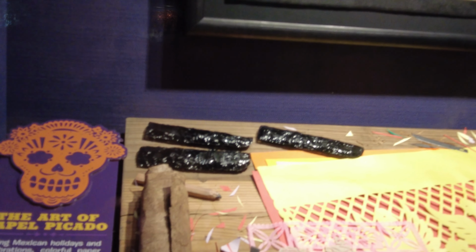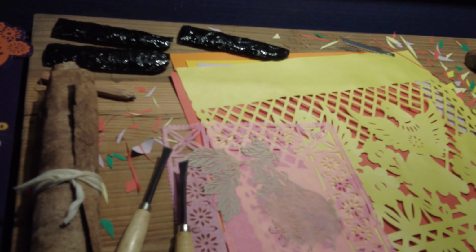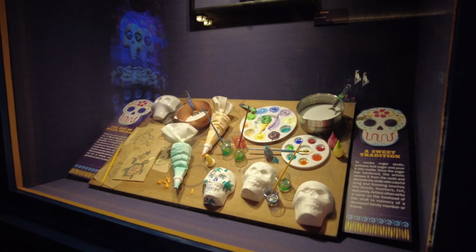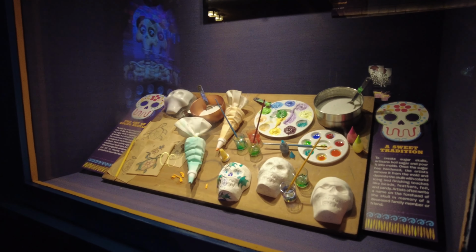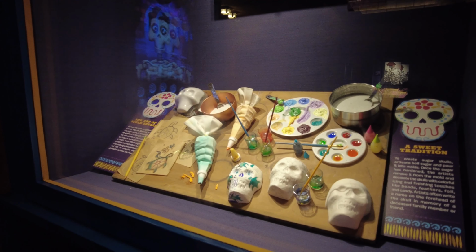Paper picado. So, cutting art into paper. Look at that, so intricate. We have one more exhibit, the art of the sugar skull. So here you can see the skulls and then paints.